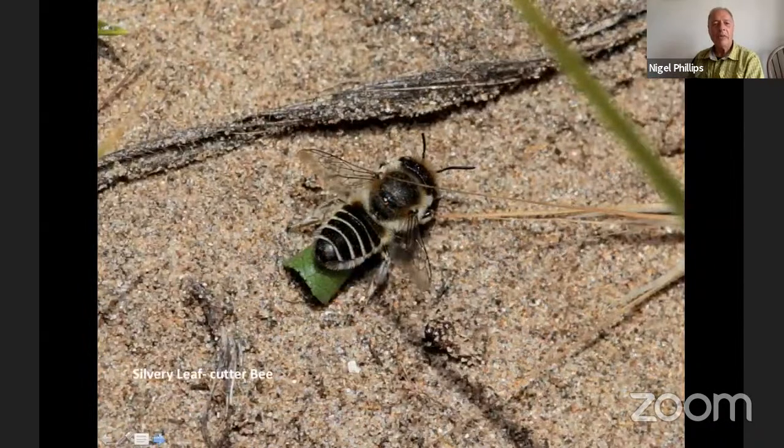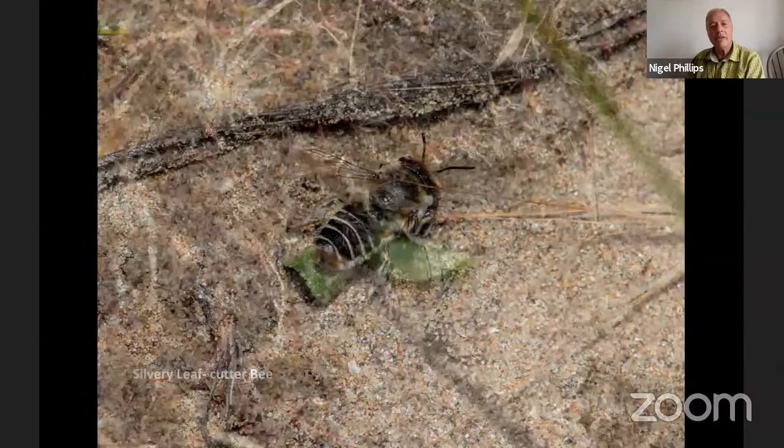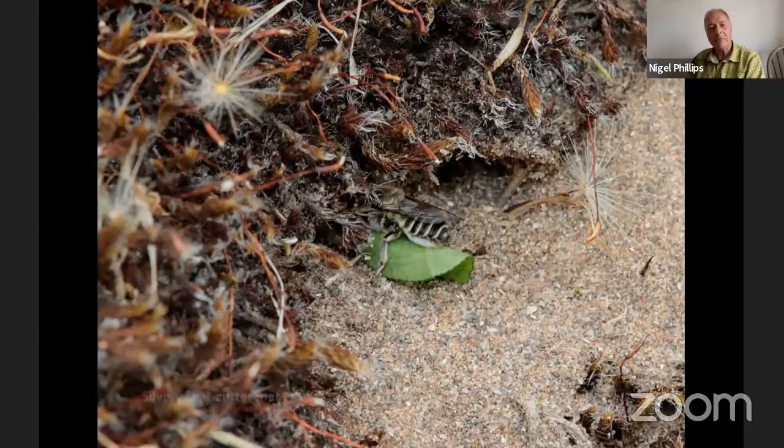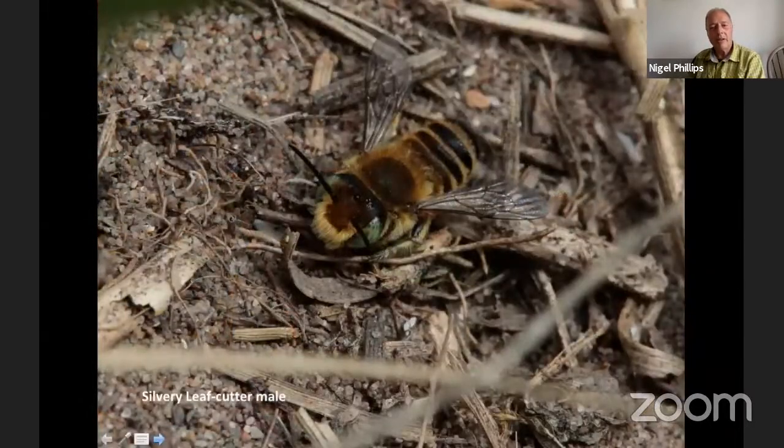Stripy. And we also get the silvery leafcutter bee, which cuts small portions of leaves off of a variety of plants and then makes it into a little cylinder. It's in an underground tunnel, lays its egg in there, and then puts pollen and nectar derivatives into there for the larva to feed on. So that's a silvery leafcutter bee, and there's a female dragging her little bit of leaf in to line her tunnel. The males have glorious green eyes.